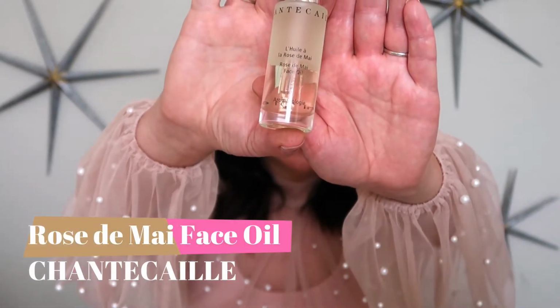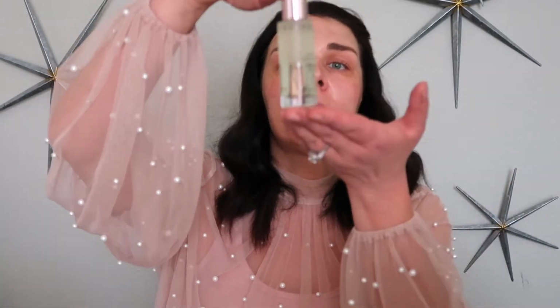Then I'm gonna use CHANTECAILLE rose water, and this is 100% natural rose oil. Yes, it's a little bit expensive, but again, it's healthy skincare and makeup. It's also rejuvenating, smooths lines and brightens your skin. I put a little amount on my hand and I like to just press it to my skin. It gives me a nice beautiful glow and it smells so good. They don't use any chemicals or fake smells. It's 100% natural. Again, if you want something natural, this is the brand you wanna buy.